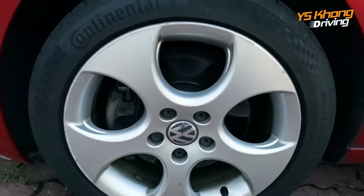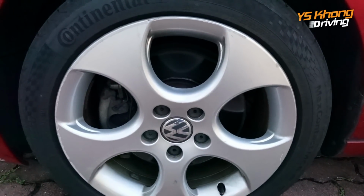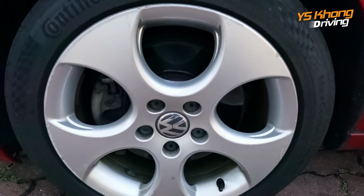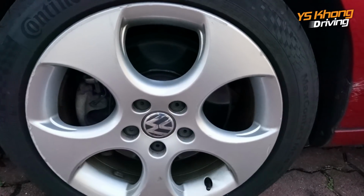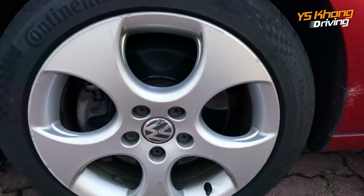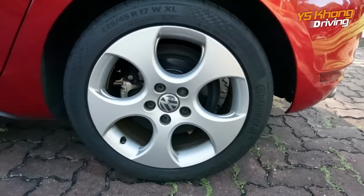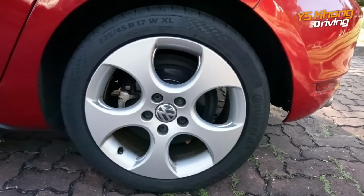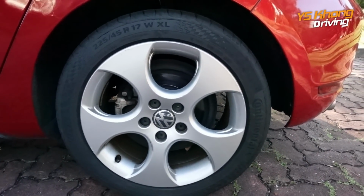Okay, after 11 years and 90,000 kilometers, the front discs are still considered okay. They look a little bit burnt from heavy usage, but it is still good because it has not worn down a lot. In fact, this is our second set of brake pads in 90,000 kilometers, so there's still a lot left. Now at the rear is also a set of solid discs, and it is a smaller caliper, and in this case after 11 years the brakes are a little bit worn.